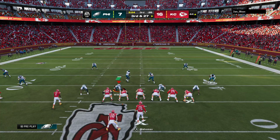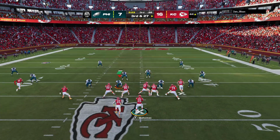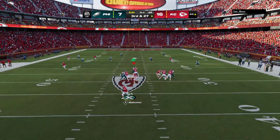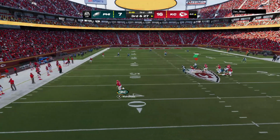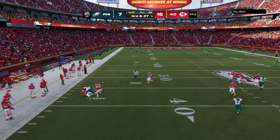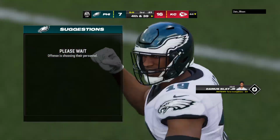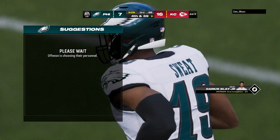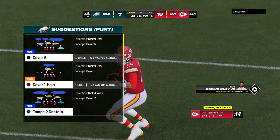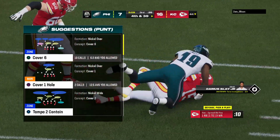9th play of the drive now on 3rd and a country mile. They'll set up a throw. Being chased out left. And he will go down outside of the pocket for a sack. Tried to get away, but could not. He couldn't get away there on 3rd down. The pressure too much, and he's sacked for a loss of 12.